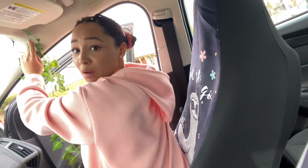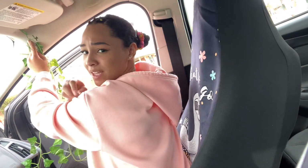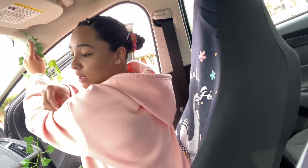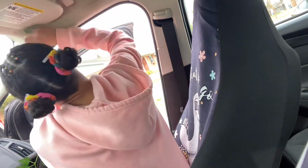Am I filming? Oh my god! I went and got baby pins. I'm thinking maybe I can pin them to the sides of the vehicle instead of using tape, because tape's not gonna work and I don't want to put glue. So we're gonna baby pin it if I can ever get it open.